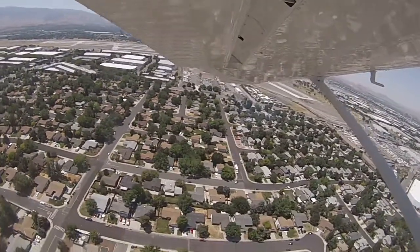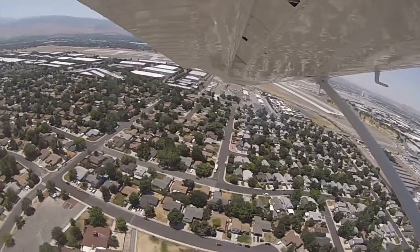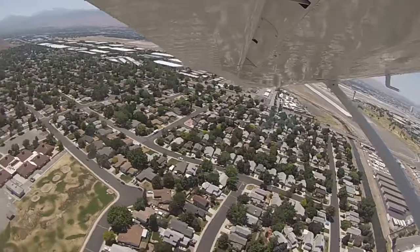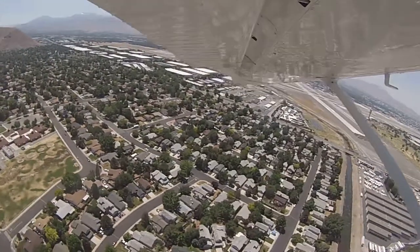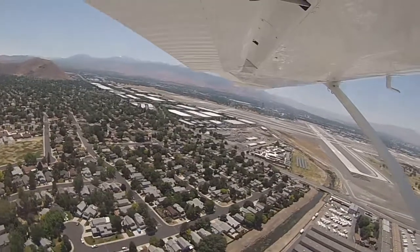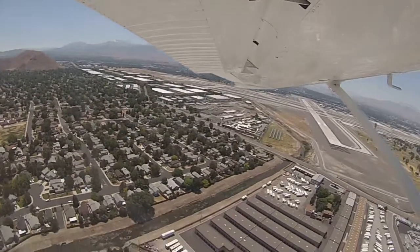Want me to go again? Keep coming, yep. So we wanted 270 degrees, so we're going to come all the way around and see that taxiway down the center of the runway? Yeah. We're going to cross over there. Nobody's coming in on 25? Not that we see. I hope not.